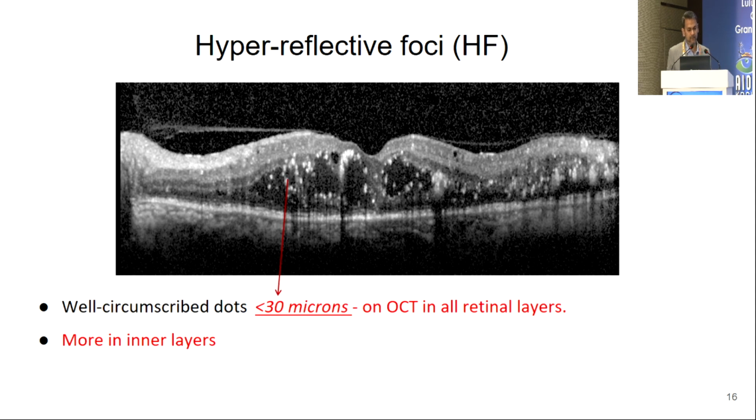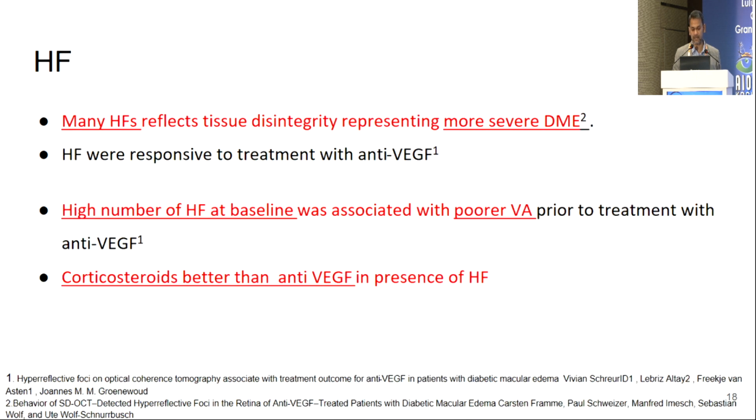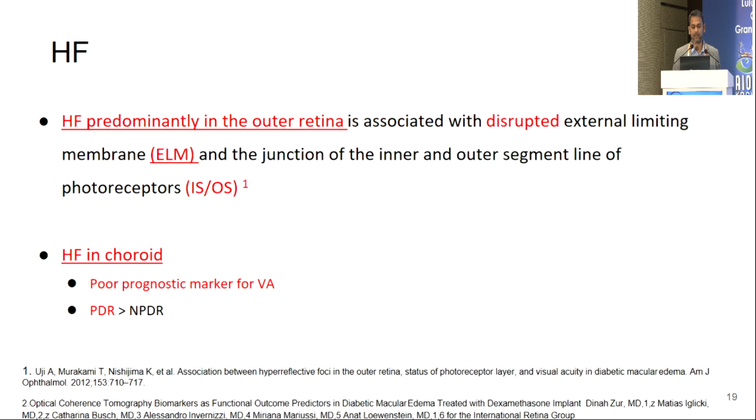Coming to hyperreflective foci, these are precursors of hard exudate, not hard exudate seen on clinical examination, less than 30 microns, and usually the lipid extravasation or the activated microglia, which suggest a role of inflammation. The presence of a multitude of hyperreflective foci suggests that it's a more severe DME and associated with poorer vision at the baseline. And corticosteroids rather than anti-VEGF, because of the inflammatory component in this, would be better than anti-VEGF therapy in the presence of many hyperreflective foci.